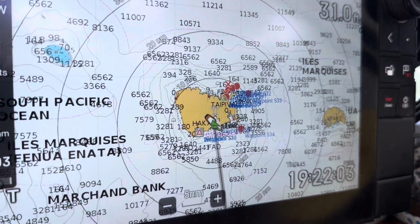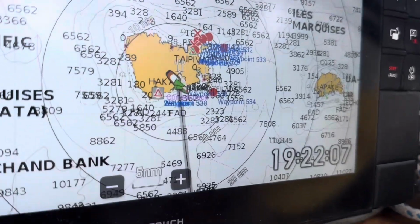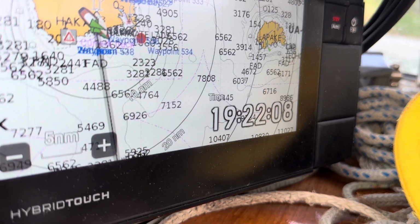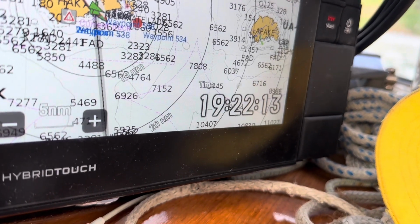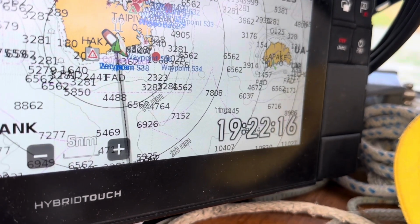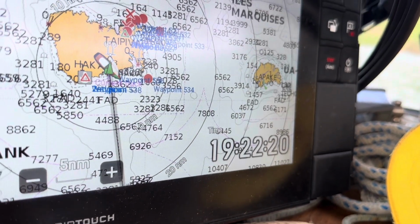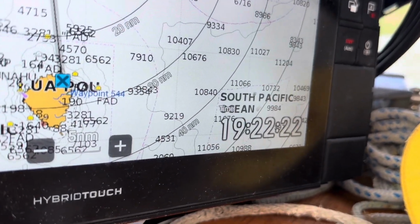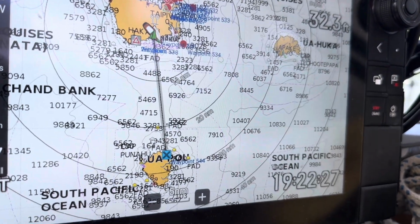So we're just getting the boat ready to leave Taiohae Bay. 9:22 it's saying there, that's 19:22 I should say, that's UTC, GMT, Zulu, whatever you want to call it. Take 9.5 hours off that, you've got Marquesas time, so we're not quite 10 o'clock, and that was around the time I was intending to leave.